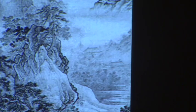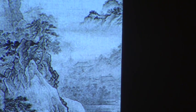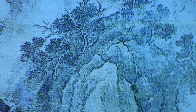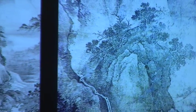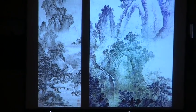Actually, I don't know that it's a Buddhist temple. There's no pagoda, but I'm assuming it's a temple complex of some kind. These are large, tiled, roofed buildings hidden in this valley. So I'd like to just show you a few details, just to explore the painting itself, its composition, and its technique.